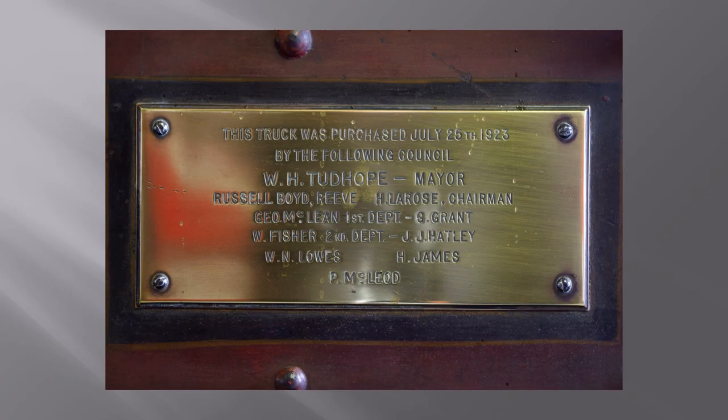This brass plaque is affixed to the side of the body. The names of the mayor and other elected officials are engraved on it. A fire truck was a major investment for the town of Orillia. It was practiced for many years to commemorate the town council with a plaque on any major equipment that was purchased.